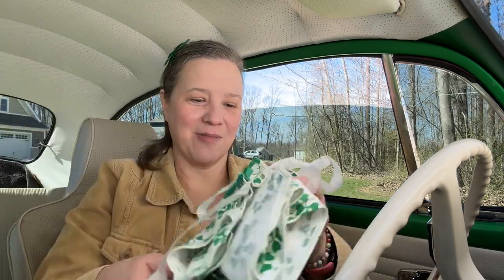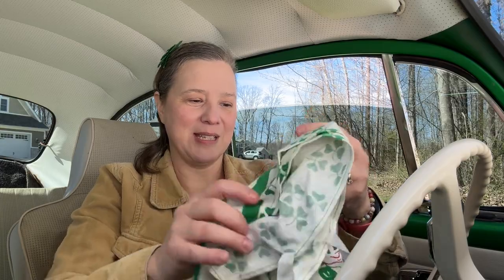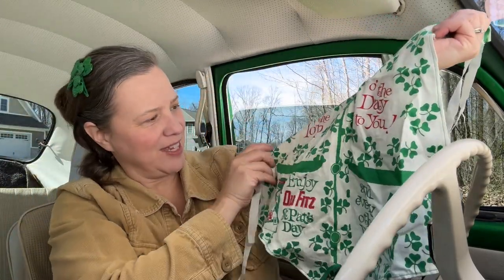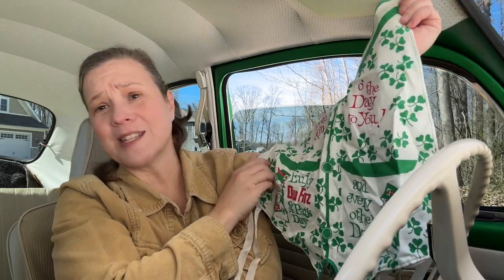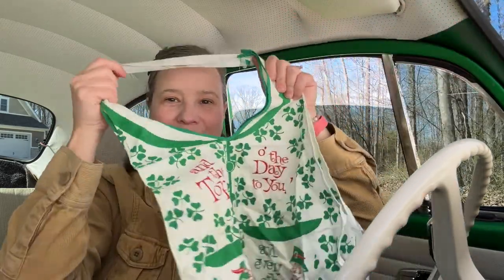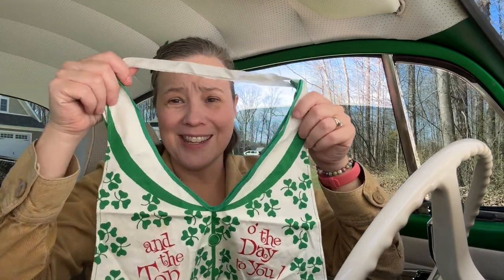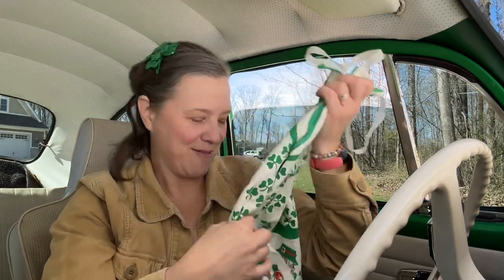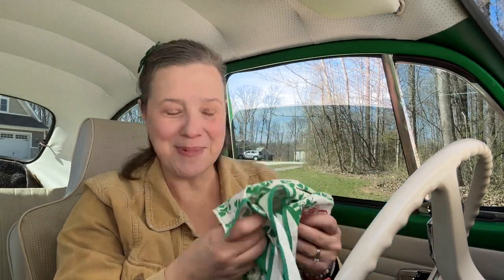I also have these great advertisement vests for old St. Fitz or old fits, I guess, whiskey, I'm assuming. But you just kind of pop those on over under a jacket. They look really, really cute. And because there's two of them, when my husband and I have gone out in the past, we've been able to wear those. So those are really fun. Those came from my grandparents, so that makes them extra special.